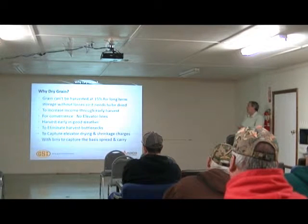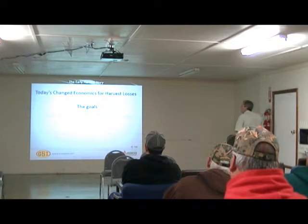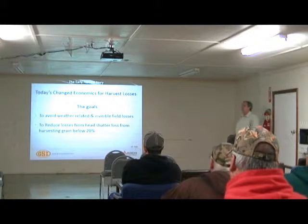Capture the elevator shrinkage charges, and with bins, capture the basis, spread and carry, which you're going to hear more about later today. The early harvest story is pretty simple. The goal of it is to avoid weather-related and invisible field losses, which can be at least partially reduced. Reduce the losses in head shatter loss from harvesting grain below 20%.